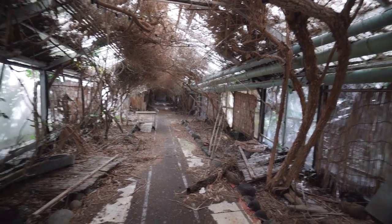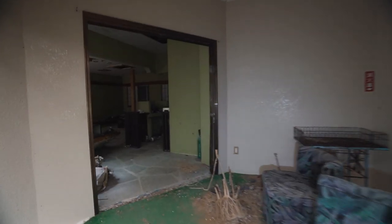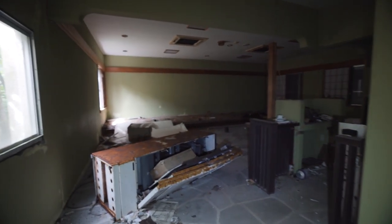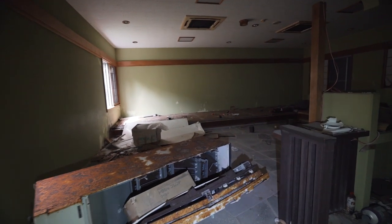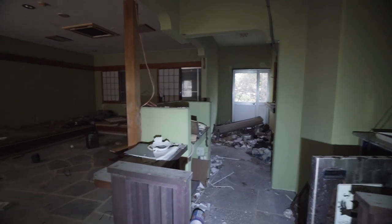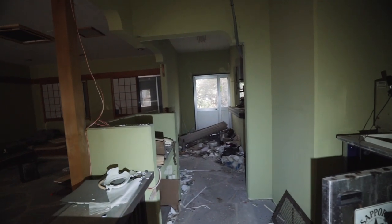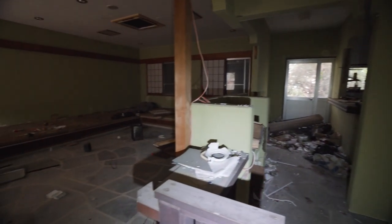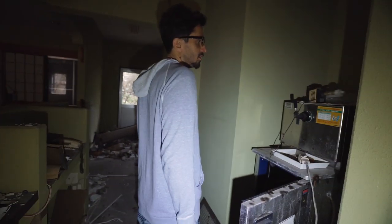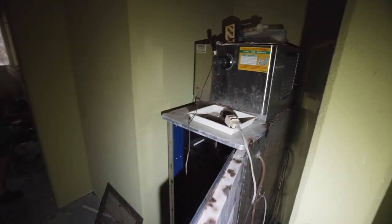Guys, we just made it back down to the garden. Before, it was a little bit too dark, and I tried showing you guys this room over here. You can see it a lot better. This was the little cafe. Perhaps even a bar? Well, I think the bar is over here. Yeah? Okay, then this might have been a cafe. Serving tea, other drinks. Sapporo machine. Yeah, there's a hint. There's a Sapporo machine.